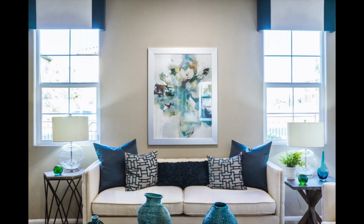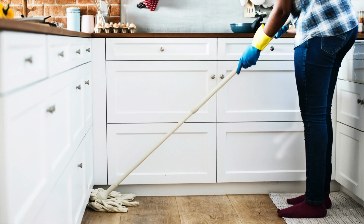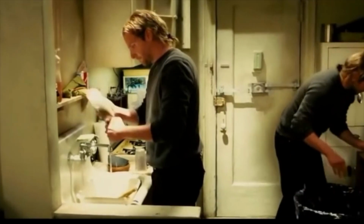Now that you neutralized your interior colors and got rid of excessive furniture, knickknacks, and personal items, you can add some accessories such as pillows, curtains, area rugs, and some wall art to make your house look like it's been professionally decorated. Last but not least, clean, clean, clean. A clean house sends a message to potential buyers that it's been very well maintained, loved, and that it is move-in ready.